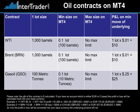Okay, so as you can see from the slide, we have WTI and Brent, as Glenn's been saying, are the crude oil contracts. And on the InterTrader platform, you can trade in lot sizes which exactly mirror the exchange, but you have the facility to trade in tenths of the lot sizes. So you can trade in 0.1 lots, which is 100 barrels instead of 1,000 barrels.